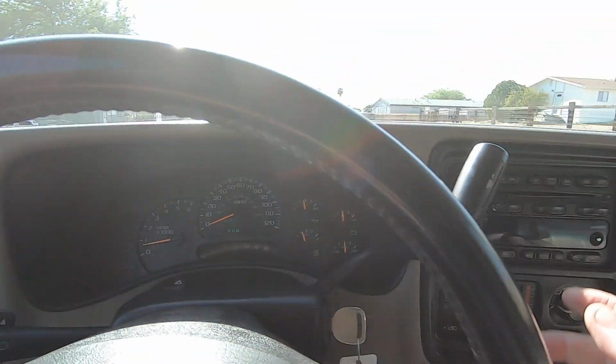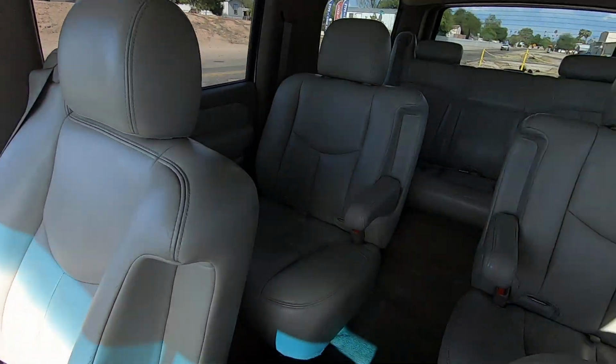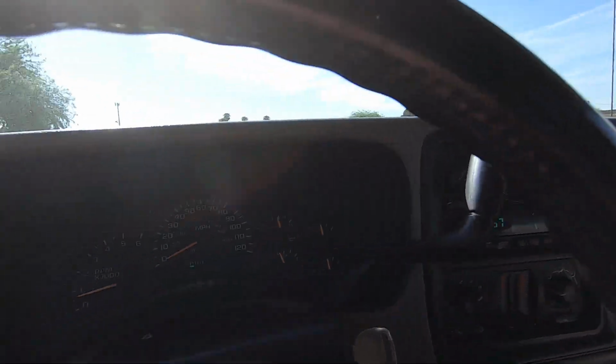Now, the risk on this vehicle seems pretty minimal. I mean, this is a nice rig, but you never know. It's going to break at some point, and when it breaks, you will be fixing it.